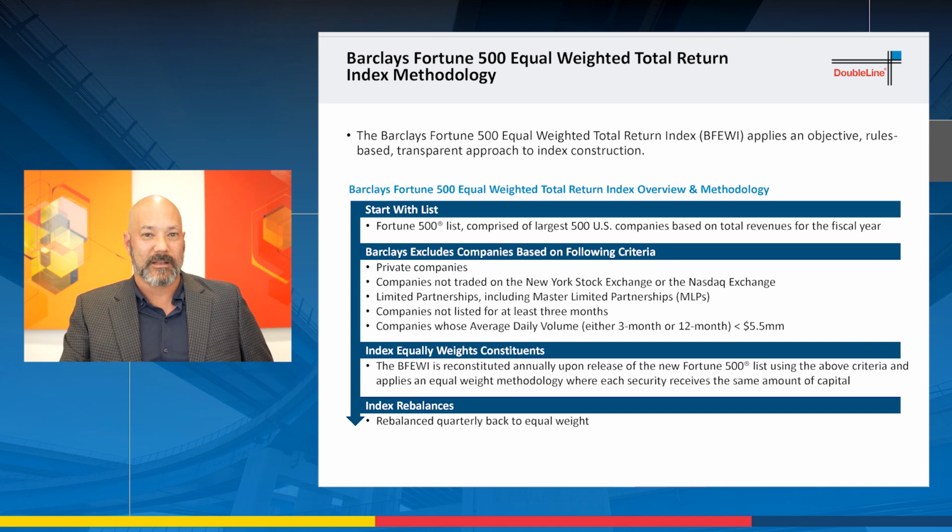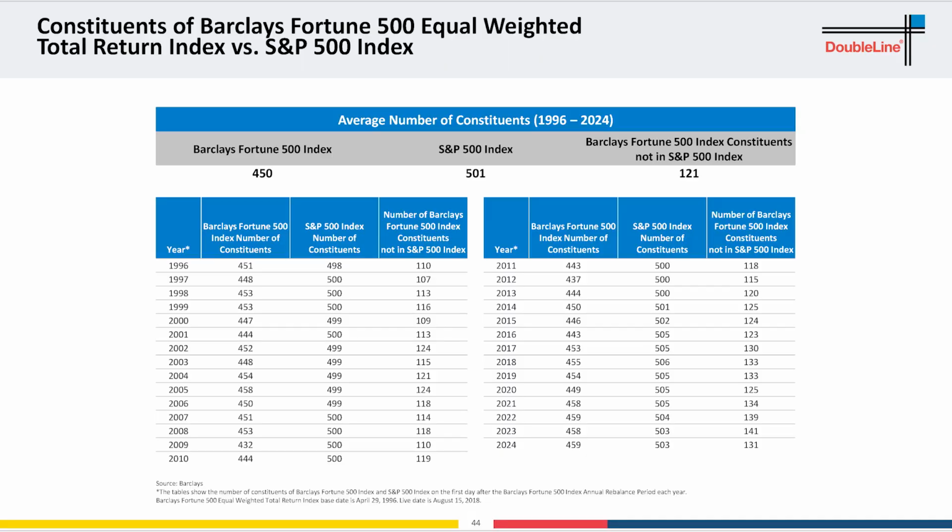That rebalancing, you're rebalancing into the things that have underperformed and out of the things that have outperformed. That kind of rebalancing, as you get some reversion to the mean, should be accretive to the overall portfolio and the returns. So we do that, and we rebalance this index every quarter. As I mentioned, we get 400 odd names here. Here we are, 2024. We had 459 names.